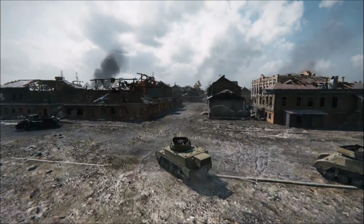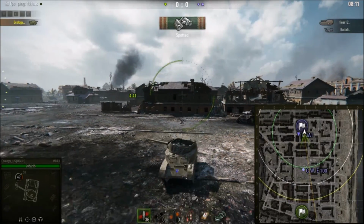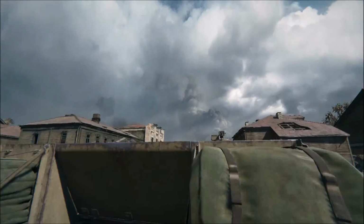So that's it for the M8A1 tank destroyer. Onwards to, I think, an artillery piece. I said that last time, and it wasn't an artillery piece. Balls. And we're going to go check out its suspension.